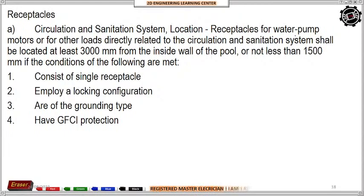Okay, receptacles. So circulation and sanitation system location. Receptacles for water pump, motors, or for other loads directly related to the circulation and sanitation system of our pool shall be located at least 3,000 mm from the inside wall of the pool or not less than 1,500 mm if these conditions are met.